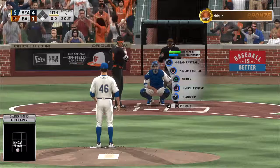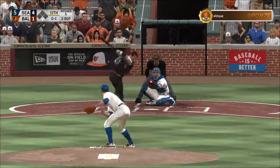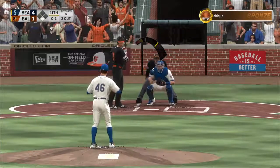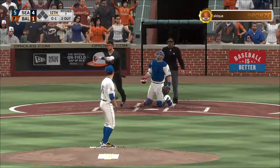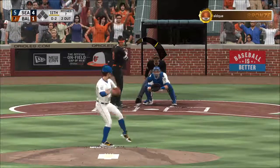Michael Saunders. Number 21, Michael Saunders. And a foul tip held on to here at strike 1. Here it comes. Very weakly on the ground. That goes foul. 2 strikes on him now. Has them down to their final strike.